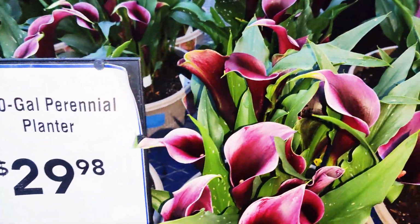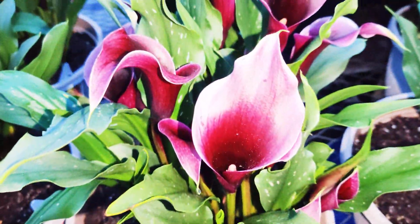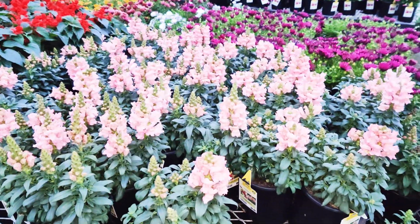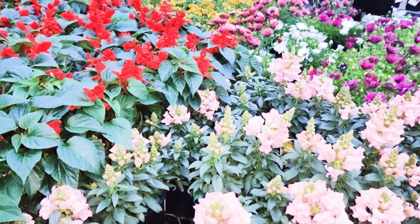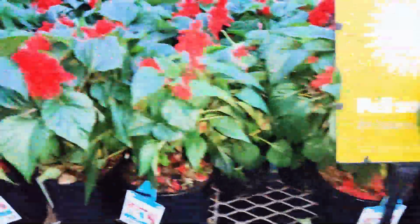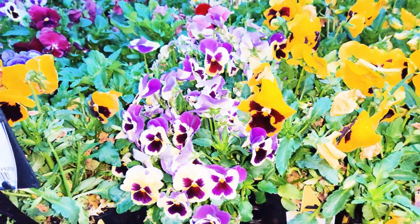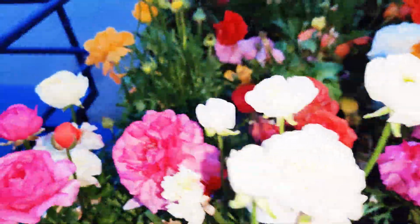Here are some more of the beautiful calla lilies, and these are like a deep purple. Gorgeous. Here are some snapdragons and some salvias. Red salvia. They're bright red. And some pansies. This is my favorite, the ranunculus.